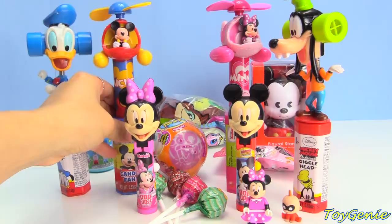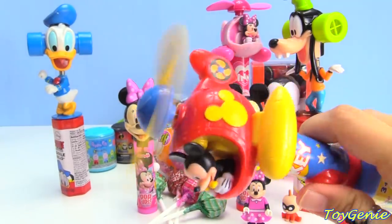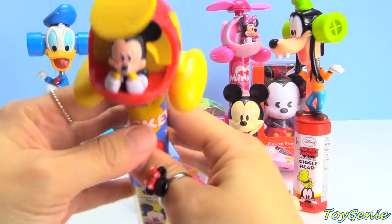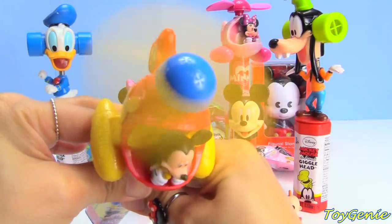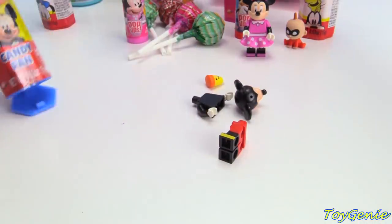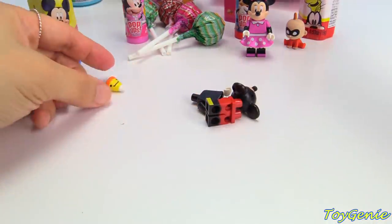Let's check out Mickey Mouse as a candy fan. Let's push the button. Look. Do you guys feel the breeze? The fan is actually pretty strong and it'll keep you cool on a hot day. Super awesome. Let's find out what's inside. Whoa! What's inside of Mickey? We have a candy corn. Do you guys like candy corn?